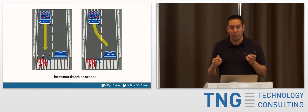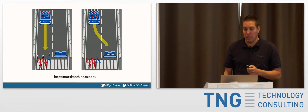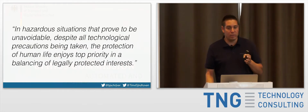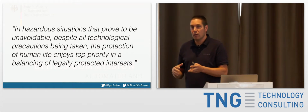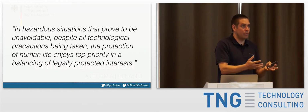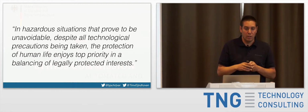It's still an impossible choice. But luckily there are organizations and governments thinking about this, like how should we handle this. And one of the rules that's fairly obvious is whatever happens, preserving human life is always the most important thing. Preserving human life is more important than preserving material stuff or preserving animal life. We should always try to preserve humans, which makes sense.